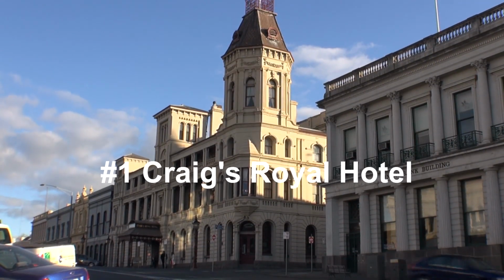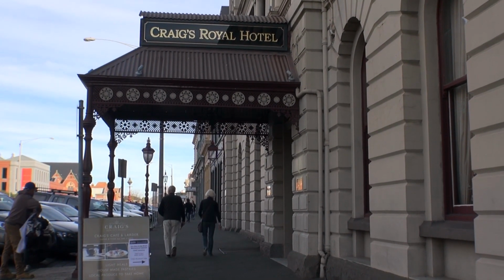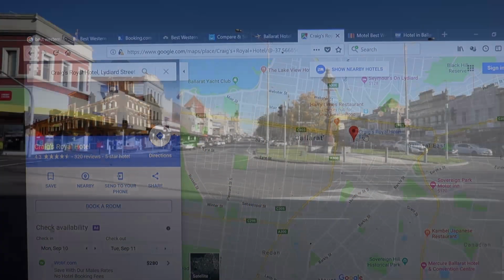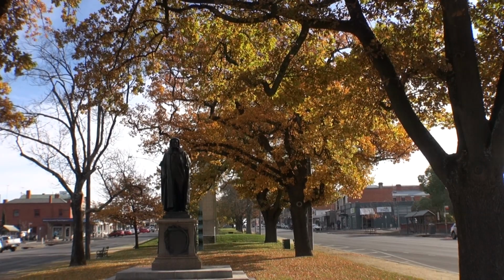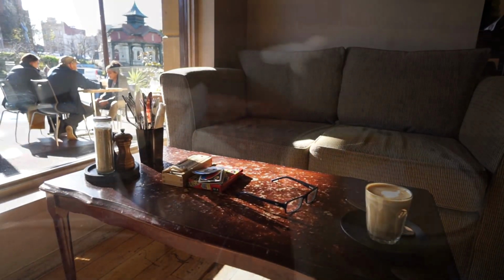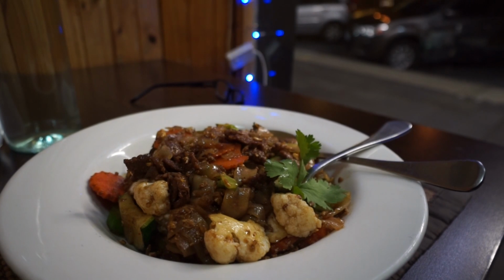Craig's Royal Hotel is a stylish, classical, upmarket hotel in a downtown area of Ballarat. Rated as a 4-star, 41-roomed hotel. It's just around the corner from Sturt Street, one of the major roads in Ballarat. It's a lovely street, particularly the garden areas in the central part of the road. Along each side of Sturt Street, it's full of shops, cafes, restaurants, you name it. It's all within walking distance of Craig's, so it's very convenient.